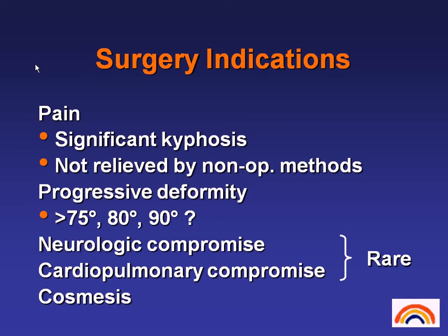These are the current surgical indications, and they have been changing a lot in the last decade because of increasing information that's come about regarding the natural history of Scheuermann's kyphosis. So possible indications for surgery include pain, if you had significant kyphosis not relieved by non-operative methods. Progressive deformity. Now, what do we mean by progressive deformity? I think this is one of the hardest questions for us to answer today.